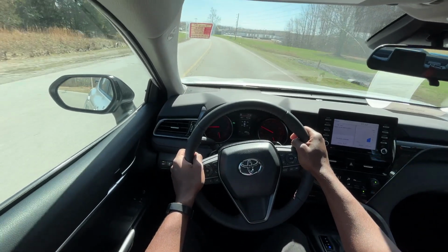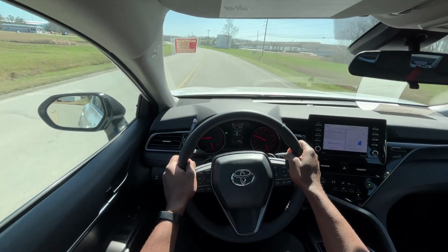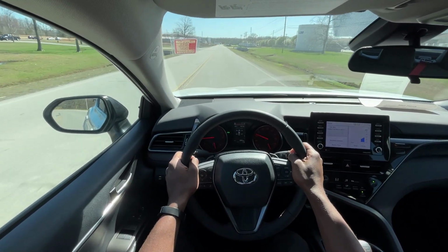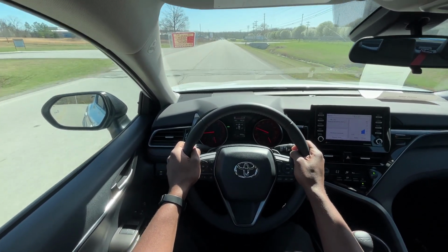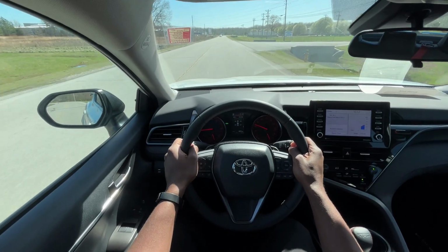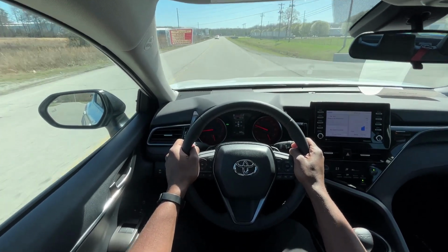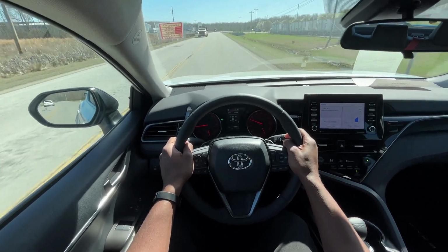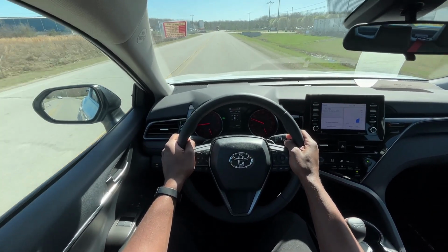But I also like its subtleties as well. If you know cars, you'd be like, dang, that's a TRD. But if you don't, it's not attracting unwanted attention. Like if you're in a Mustang or something, but it's still relatively fast. Because all the Toyota V6s and the Camrys are pretty fast anyways.